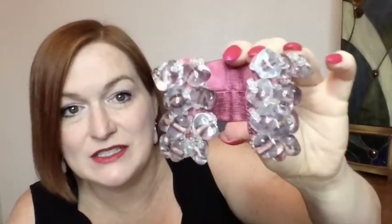So next I got this for 50 cents. I wasn't 100% sure what exactly it was, but I was just like, okay, it's 50 cents. Let's do this. And I think it's a bracelet. It's got this wire in it, but it also kind of looks like a napkin ring, like maybe it would be wrapped around a napkin. It's got this silk. I don't know honestly about this one.